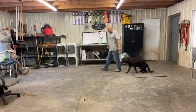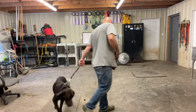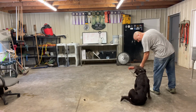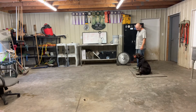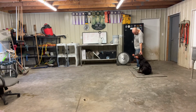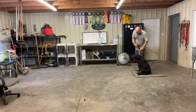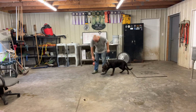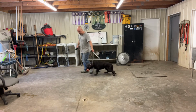So we're going to come around here in our little loop that we're walking around. We'll get just a couple of steps from the mat, and we'll say fetch, and then we'll walk to the mat. Sit. Good boy. Give. Good job. So that's going well. Now let's try to go the whole loop here. Charlie. Good boy. Fetch.